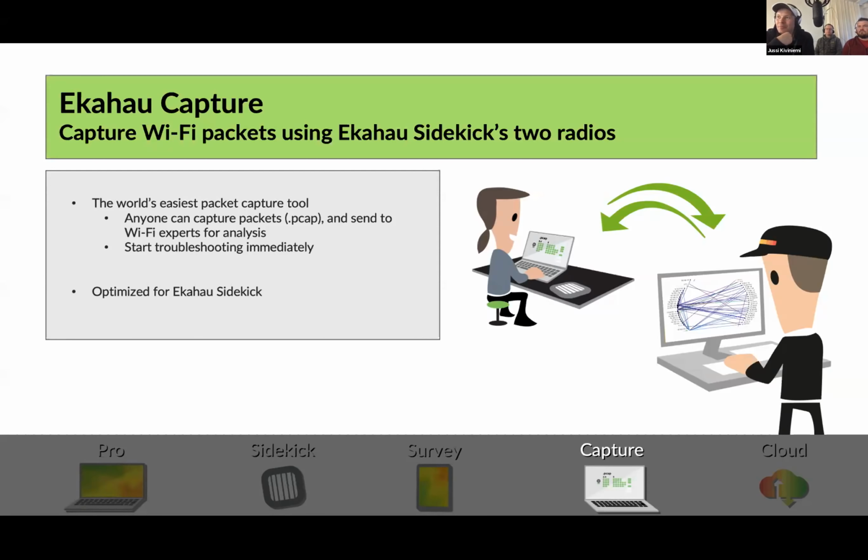Like Ekahau Capture, as I'm sure you noticed, writes PCAP. So you could theoretically open that with different packet analyzers then. Because we don't do packet analysis, just the distinction, we only do packet capture with the Sidekick. Right, and certainly PCAP's the right way to go, right? I mean, that's what's standard. That's what people understand, whether it's PCAP NG.